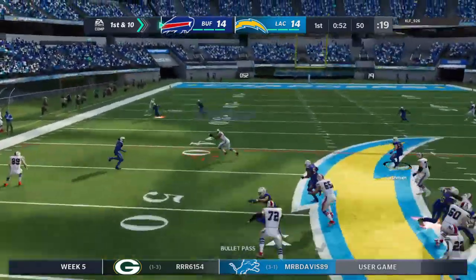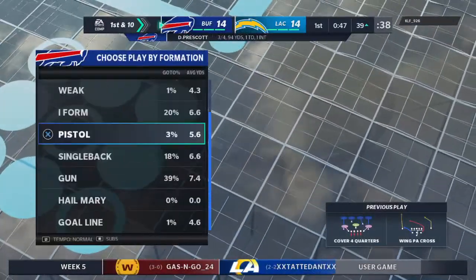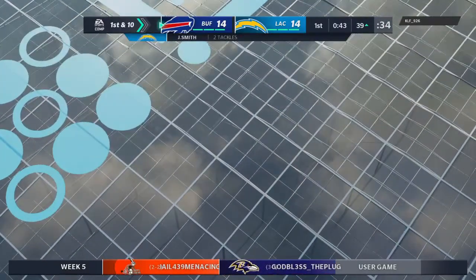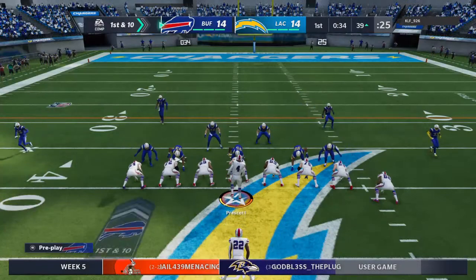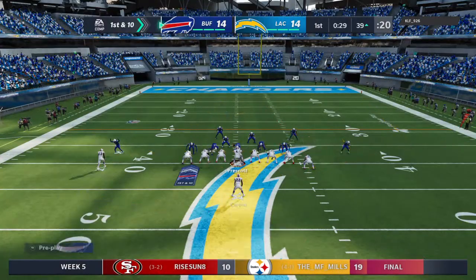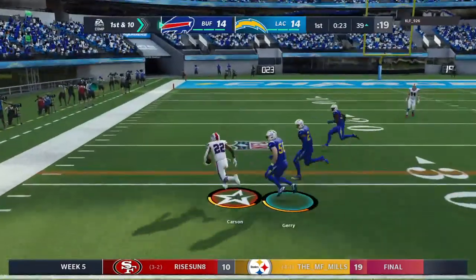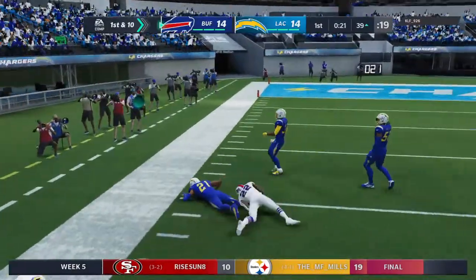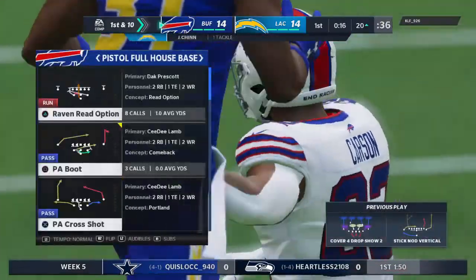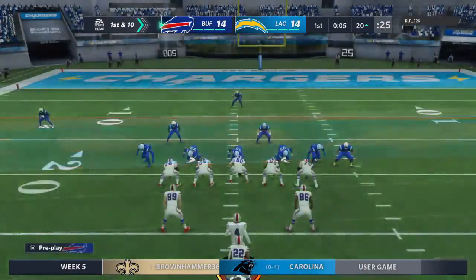Prescott now from the 50. Looking left side, and he's got a man. It's Weaver. And they'll get him down as he's inside the 40. 12 yards that time, and a Bills first down. Prescott down. And they get this one to about the 20-yard line. A good gain again. That's now 31 yards combined on those last two plays. 19 yards. First down, Buffalo.